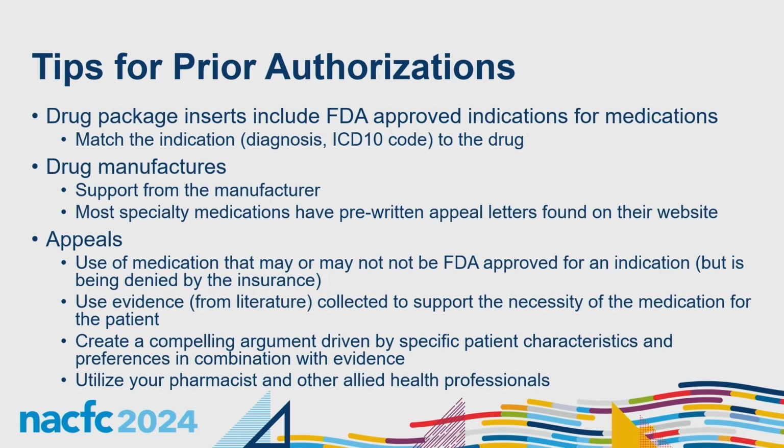So what are my tips and some things we've learned as a team for getting prior authorizations approved? I think I touched on this. The drug package insert is the first step you can go to. You can Google the drug package insert. It includes the FDA-approved indication for the drug. So if your diagnosis matches the FDA-approved indication, then that's one good, compelling argument that your patient would be a candidate for this medication.